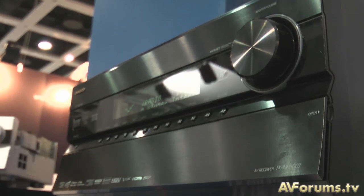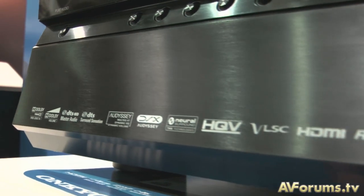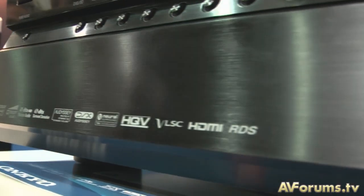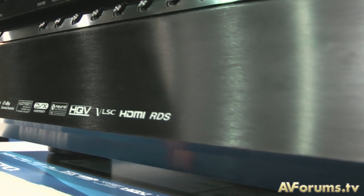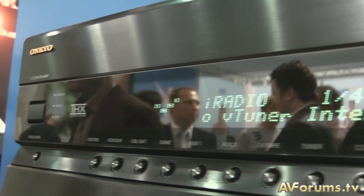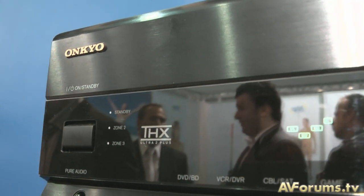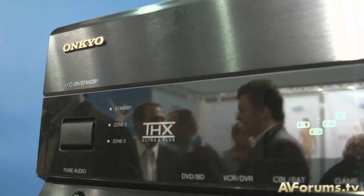So moving up the line, this is the NR3007 version, ISF certified, as they all are. HQV processing on this one. So this is going to come in at about £1,700. It also has Audyssey DSX, Audyssey EQ, DTS Master Audio, Dolby, and this THX Ultra 2 Plus, all the amplification on board as well.